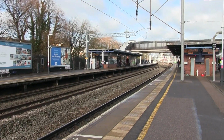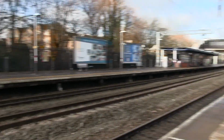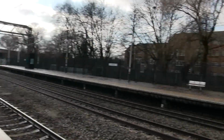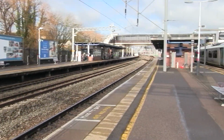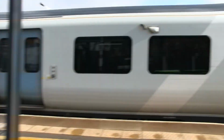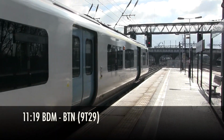There's a down main platform, but no up main. If you're not stopping here on the up main, that's obviously going to be that track there. So they have built a down platform on the far side, because I think years ago everything had to cross over to come to this side. So anyway, let's get on this local service now, this Thameslink service, for a couple of stops.